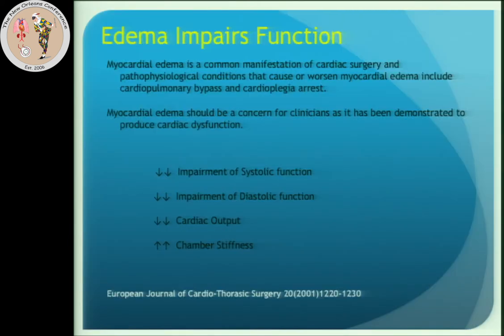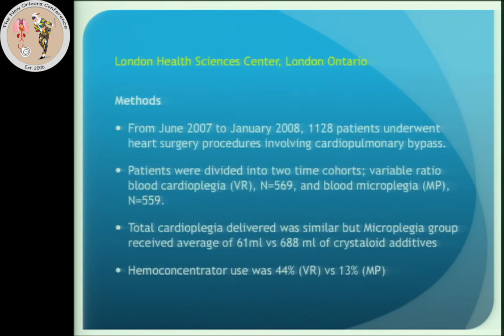And we know that myocardial edema is seen in cardiac surgery and leads to impairment in systolic function, impairment in diastolic function, decreased cardiac output, increased stiffness of the heart, and poor compliance after an ischemic period.